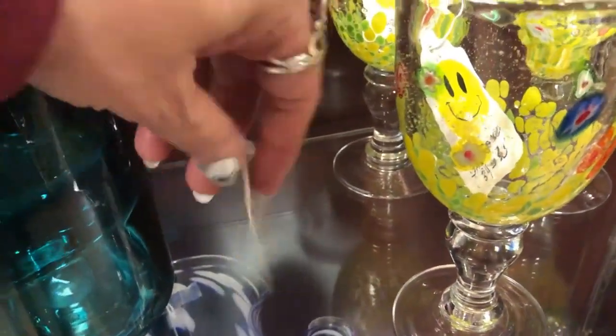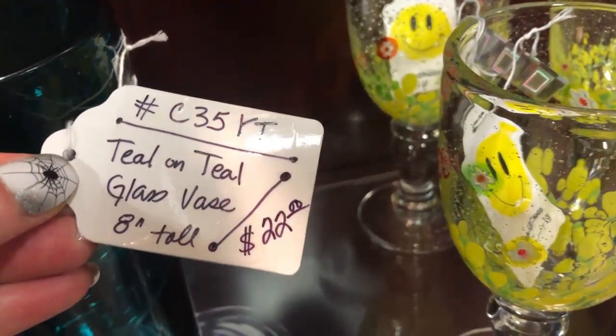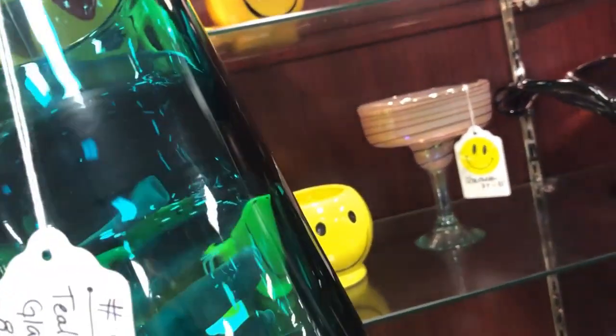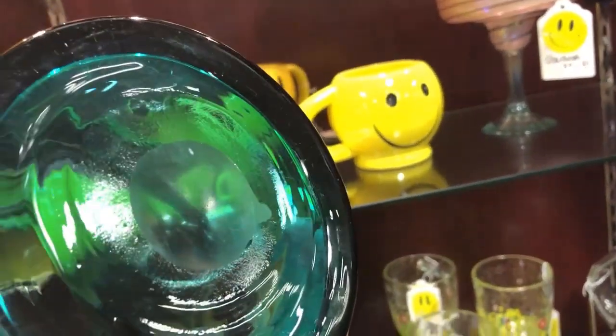This one I love too. Just a generic hand poured or blown glass. $22. Teal on teal. I love this one. That was almost a keeper. See, it's got a darker teal band in it. Smooth pontil.